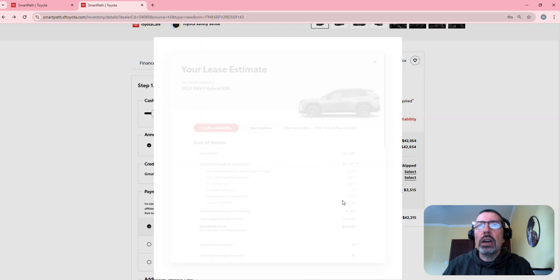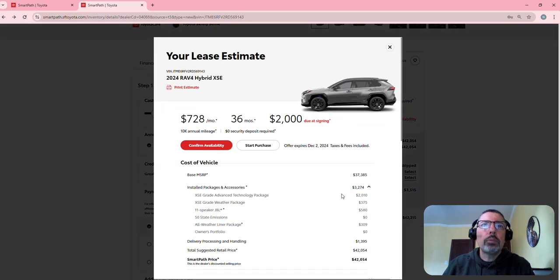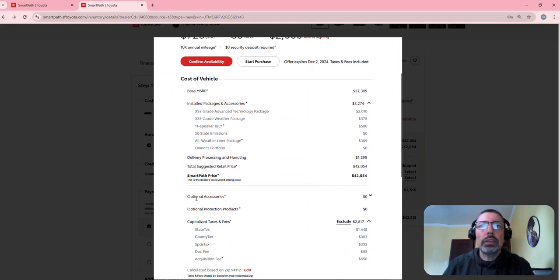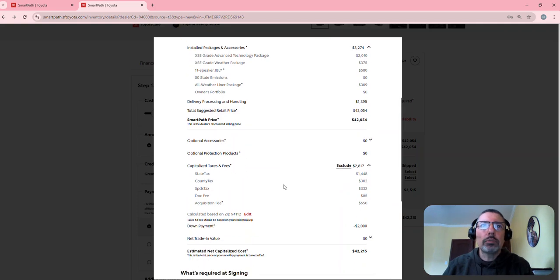I can see price details. Everything's going to be broken down. I have the breakdown of the MSRP, total price, optional accessories. This dealer does not make me buy any accessories, no protection products. All the taxes are capitalized. How accurate they are, they're pretty accurate. You can assume that in a state like California, that's big on consumer protection, this will be accurate within a few dollars.